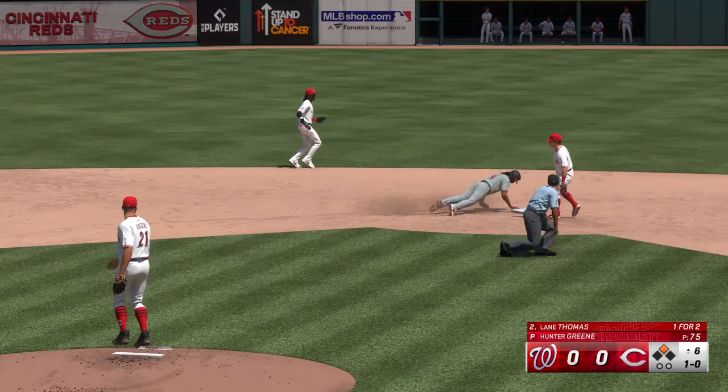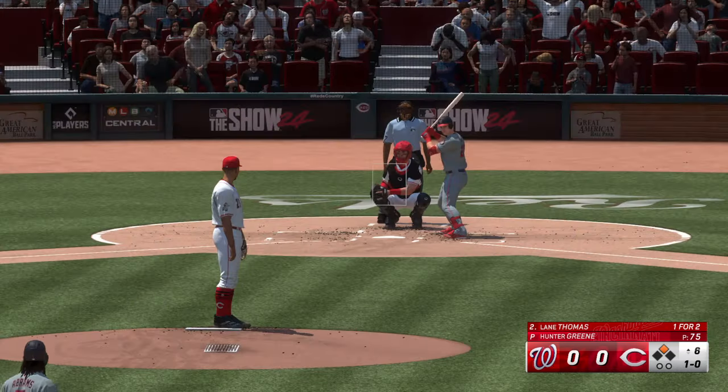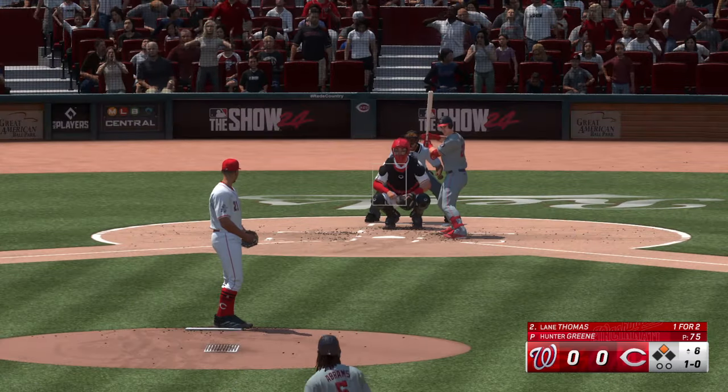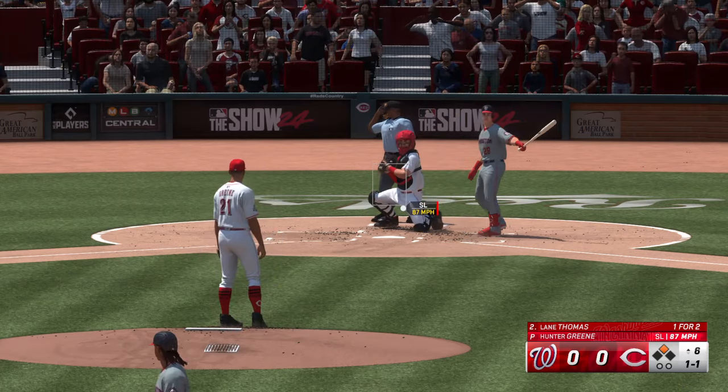Move to second, and he's back safely. Good wheels out there on second, and he's getting a pretty big lead right now. Definitely looking to score on any hit to the outfield. The 1-0. Inside corner for a strike.